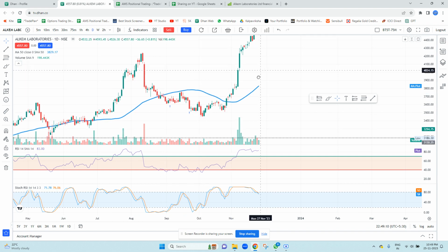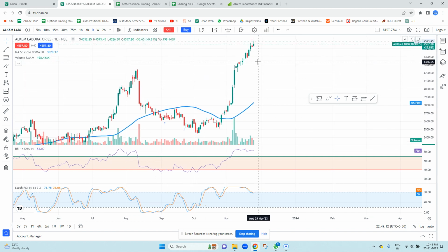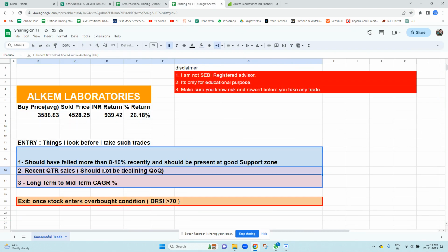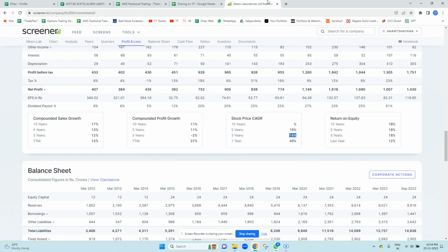So, it went up and gave me a very good return. Okay, so let me come back to point number two. Point number two is QoQ comparison. I use screener.in, which gives very good fundamental information.